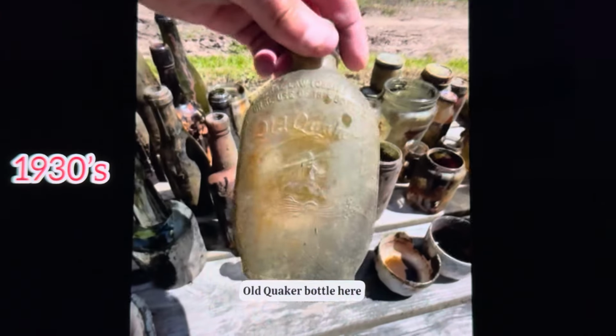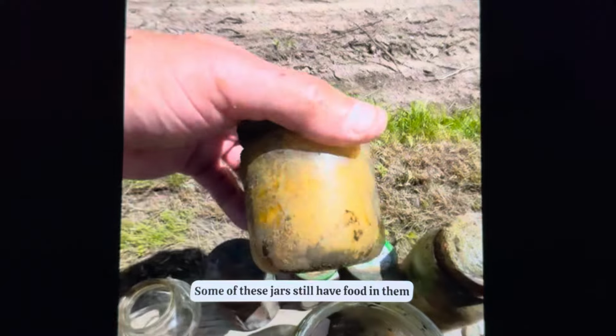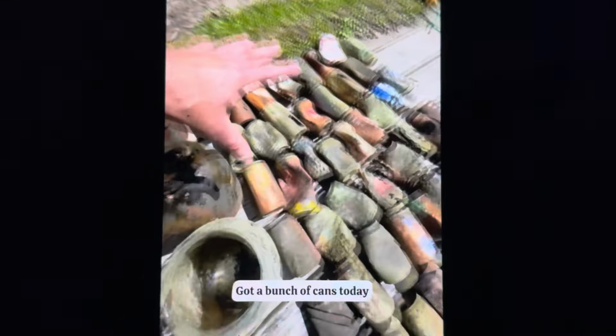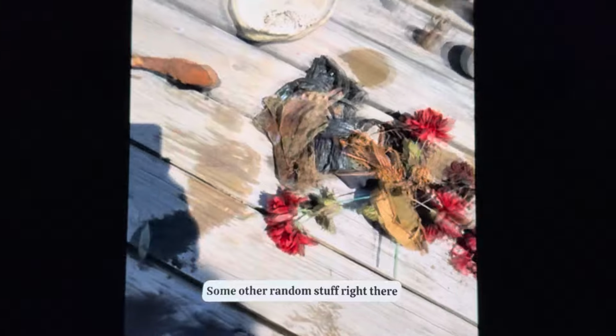Woo! Old Quaker bottle here. I think that might have been whiskey. Bunch of other jars. Some of these jars still have food in them. This is Santa Cruz Organic. Don't know what's in there. This has some kind of mystery sauce in there. Got a bunch of cans today. A couple bigger jars and jugs. Some other random stuff right there.